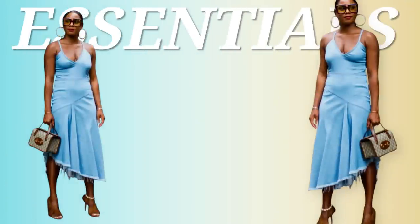Hey y'all, let's get into these affordable and wearable summer outfit ideas. We got Monroe Steele, she's back on the agenda, so we're gonna break her down here. Love this look. She's got this asymmetrical hemline dress on.